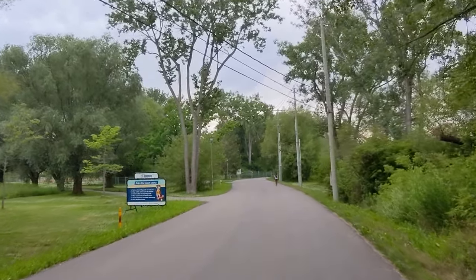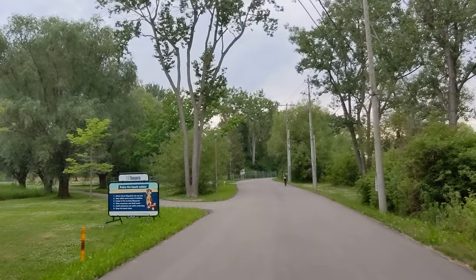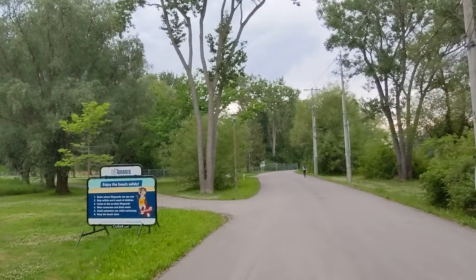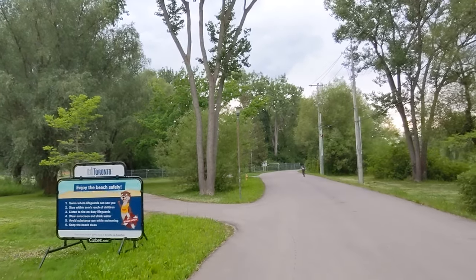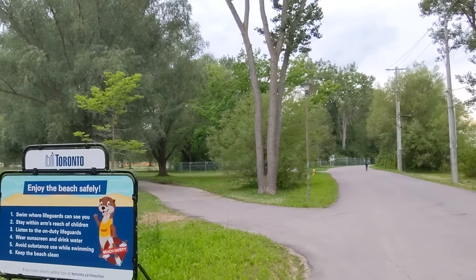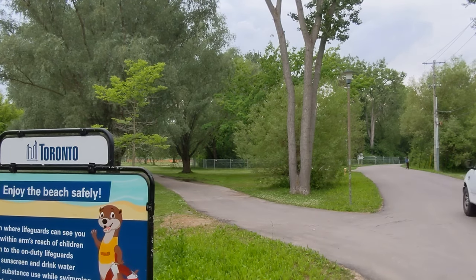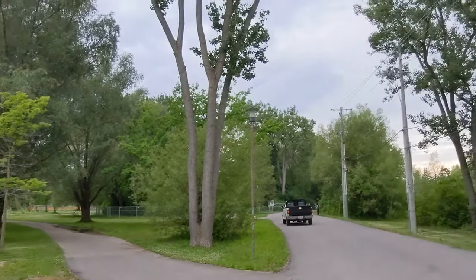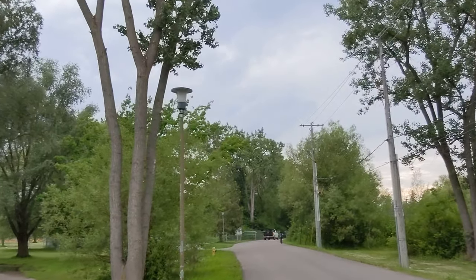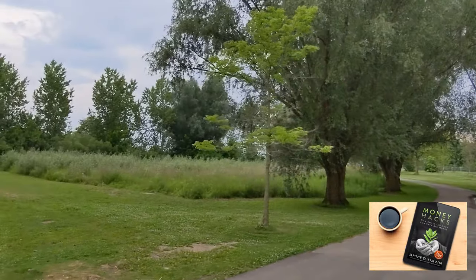So here we are approaching a small beach, or it could be a small entrance, and I'm not going to go to the beach, but I'm just going to show you from here. I see another vehicle is coming. I'll just stay here and let the vehicle pass. They are doing some sort of renovation or construction, and you can see the entrance to the beach is right this way.